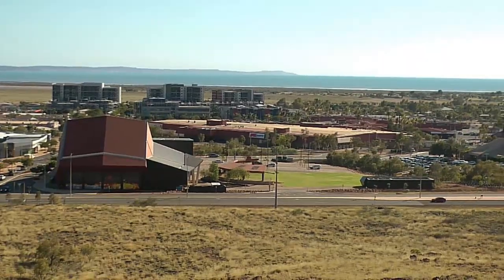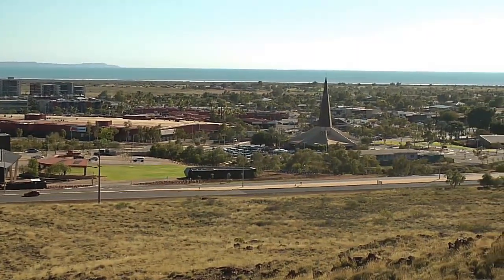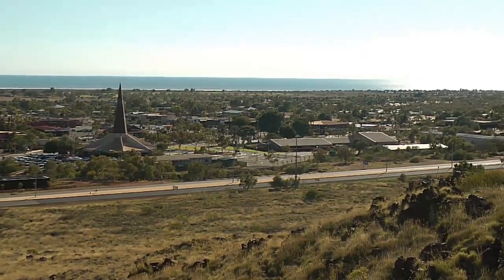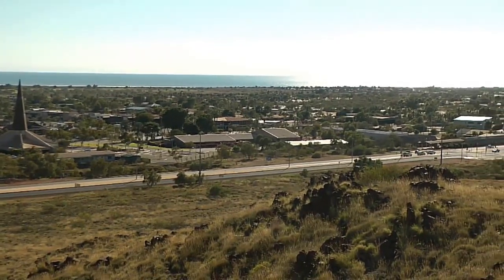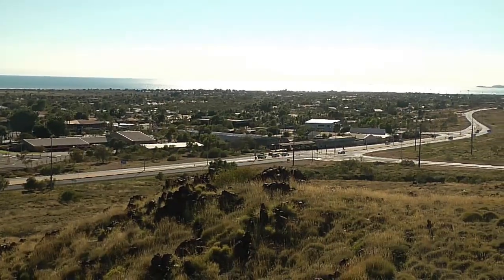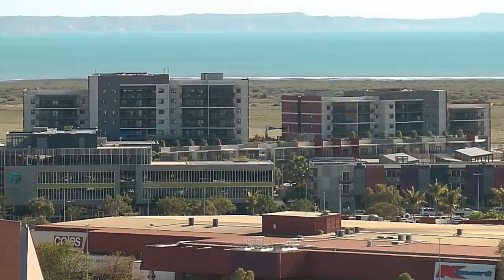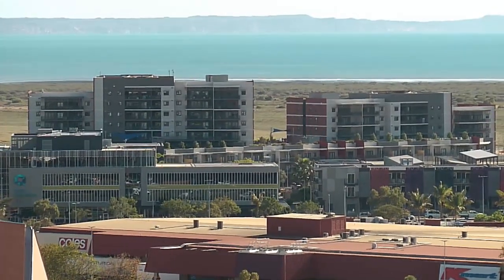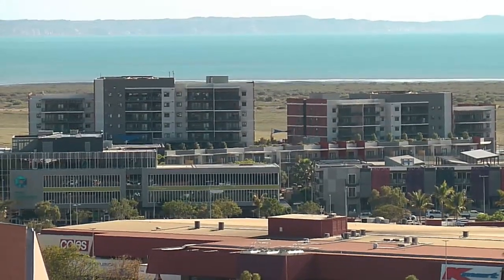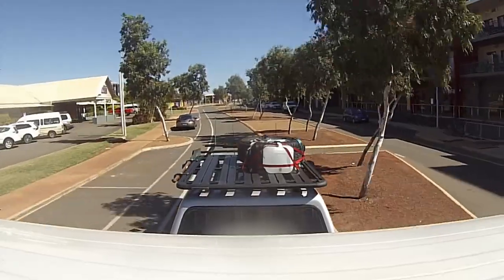Karratha is a modern city with somewhere around 22,000 people living here. Okay, that includes neighbouring towns like Wickham and Roebourne, some islands off the coast, and I think anyone that they could find camping for longer than 2 days. Karratha is the largest city in the northwest.